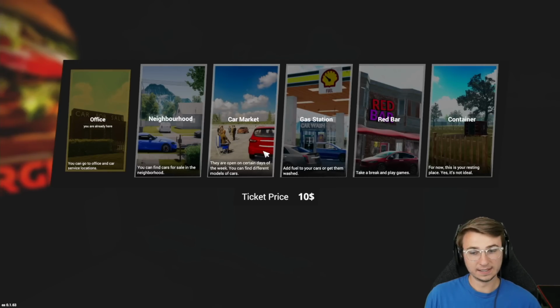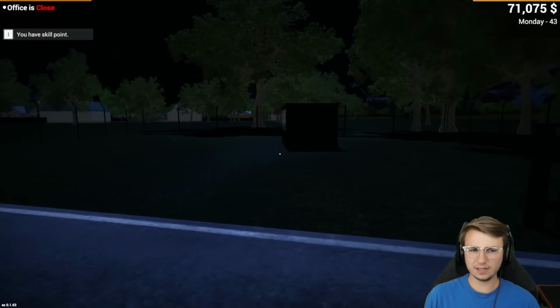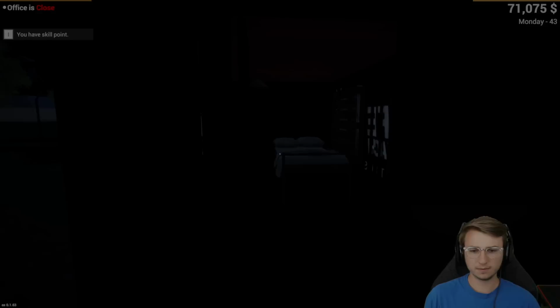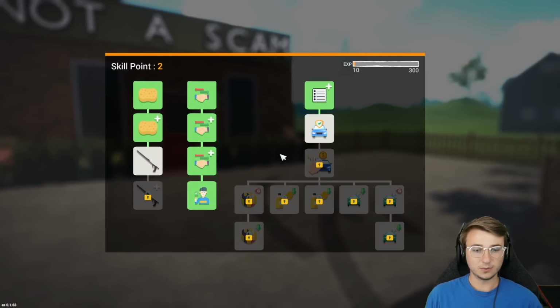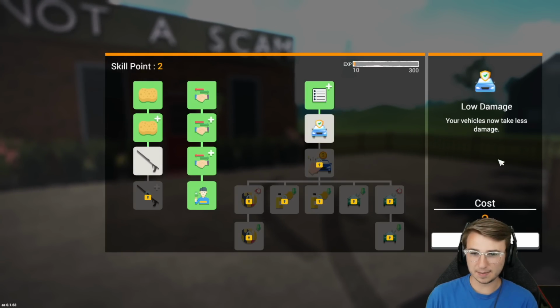In the morning, I gotta make sure I remember to spend some of our skill points. We should have two, I think, now. Let's have a look. We've got two. There it is. All right, so we could do the car wash machine, clean your cars faster using a car wash machine, or low damage.